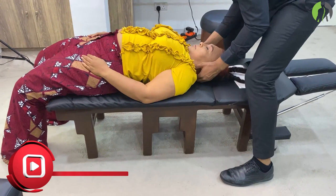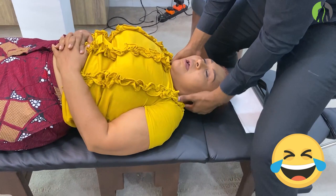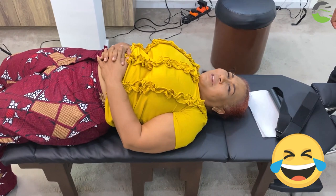So I've always told you that. Let the head move. Hey! Okay, just wait before the head will fall off. Hey! This one is mean. No wonder Choma wanted to fly away when you did this. I'm not doing it again. You ready?